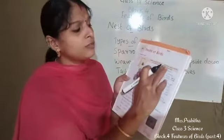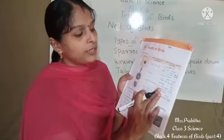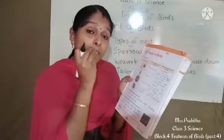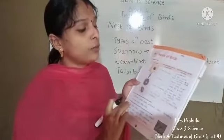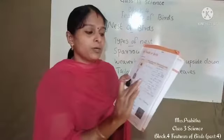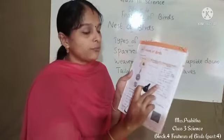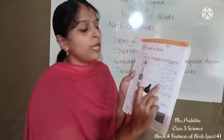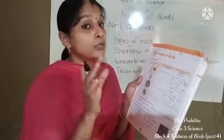Then which bird makes this nest? We told it is sparrow. Why? It can fly and also use its beak to collect straws. So what is the answer you have to write? This bird's name, it is sparrow. Sparrow makes this kind of nest. So you can write there sparrow. It can fly and also use its beak to collect straws.